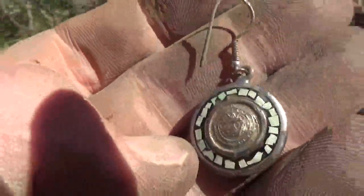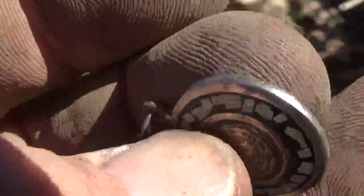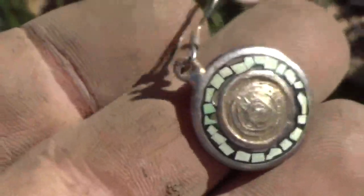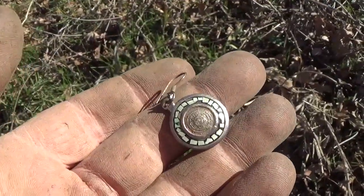There's that cleaned up. There's our marks, our 925 Mexican silver. Fine stuff. And look, that's basically a silver coin. We're definitely unskunked. Yay!